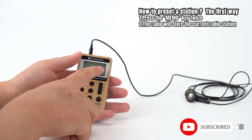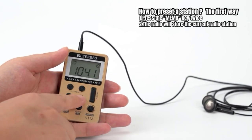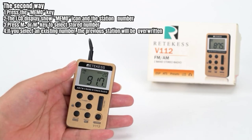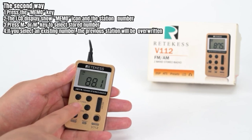This pocket radio is thin and lightweight and is about the size of a credit card. You can easily slip it into your back pocket, making it very handy for all types of activities. It also comes with a lock switch so that you don't accidentally switch stations if you happen to press any buttons while it's in your pocket.